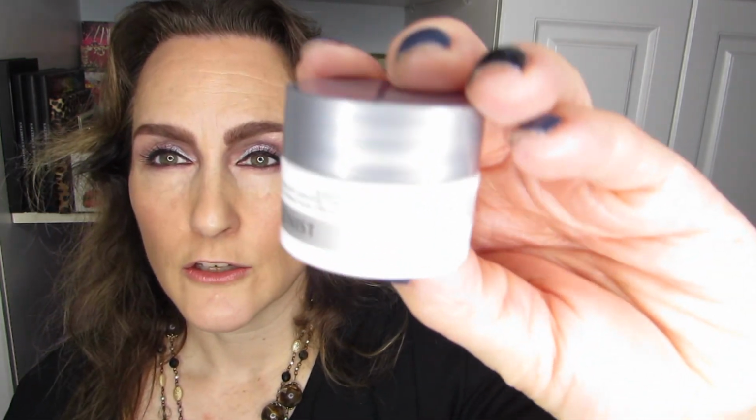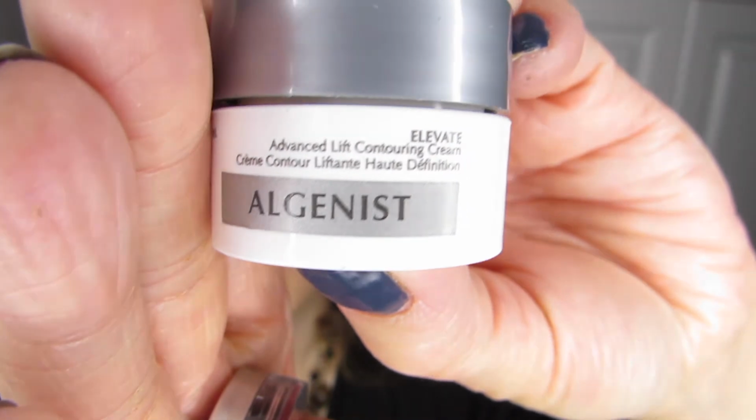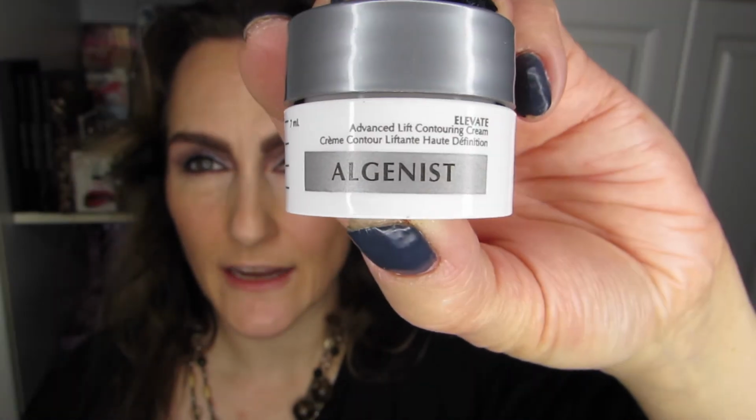Let me recap them for you right away. We had the Makeup Forever foundation in 245. We had the Vichy moisturizer, daytime light moisturizer. The Kadali Vino Perfect dark spot, not remover, I guess, dark spot lightener. And we have 2 new products. The Boing Industrial Concealer from Benefit in number 2. And the Algenist Elevate cream as well, that is going to come right in after I'm done with Vichy.